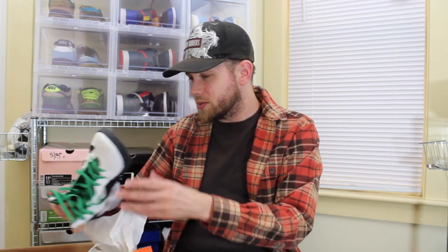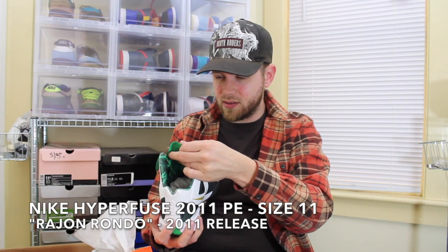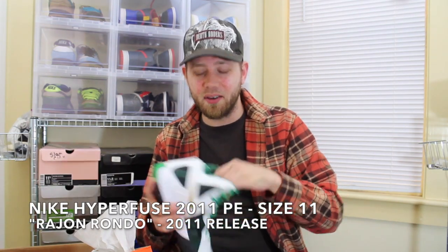So here is a size 10. We're getting to the shoes with the boxes now. Size 10 HyperFuse 2011 Player Edition. Player is this? I don't know. It's probably someone from the Celtics. These are actually really cool, though. It's number 9 on maybe the Celtics. I forget. I'm a Cavs fan. I don't know other people.